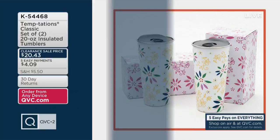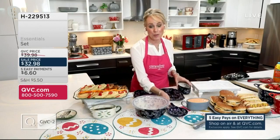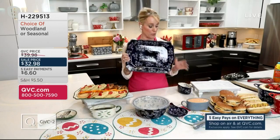All right, here we go with our four-piece entertaining essentials set. I think we should call this our four-piece must-have outdoor essential barbecue set, because this is everything you need to get ready for the summer. We have it in our most popular colors, our most popular patterns, and this is at a sale price of under $33 for four pieces. And wait till you see the four pieces that are in here.